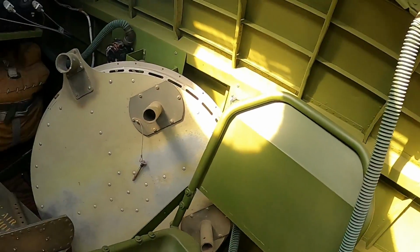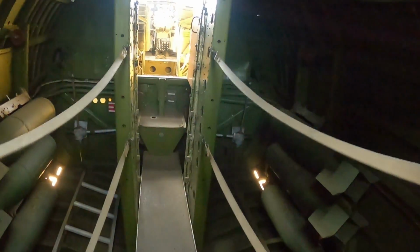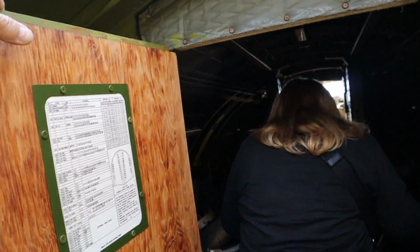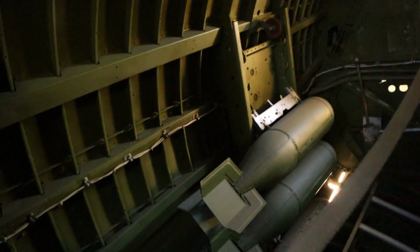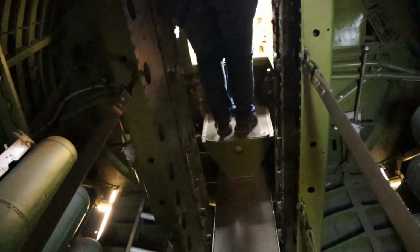You got a seat here. And then I'm going back through further. Check that out. There's some bombs right there on the side. Let me see. Right up to the top. Wow. This is crazy. Yeah, this is where they store the bombs. The bombs are in there. Let them rip. Can you get in there? Yeah, we can get there.